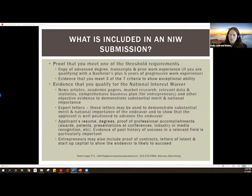This may also cross over a bit with the exceptional ability. If you had to prove you had exceptional ability, some of the information in that section might be relevant as well to show that you are well positioned to advance the endeavor.